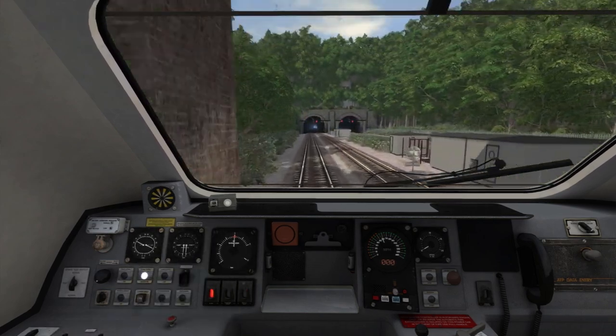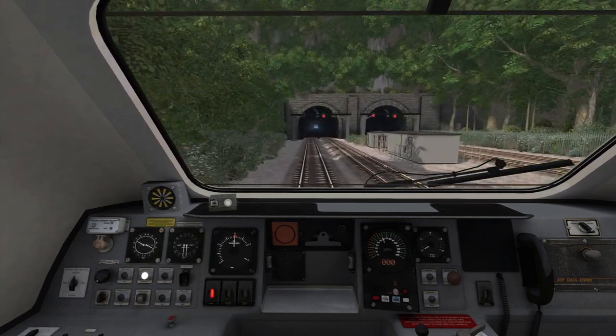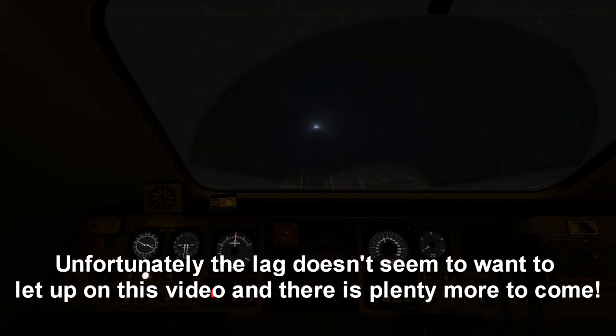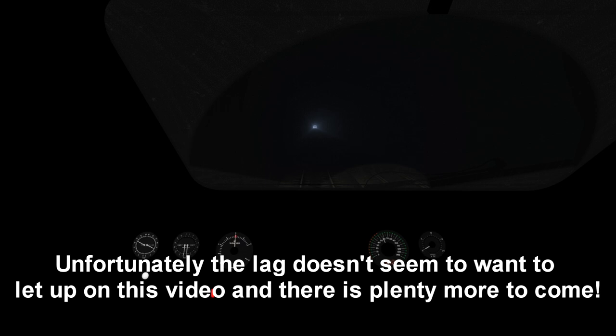Again, I apologise for the lag. This is the point where I knew it was going to get bad. In fact, I think that is the worst lag we're going to experience on the whole journey, thankfully.